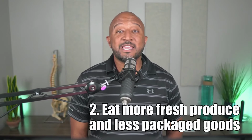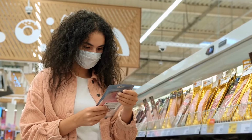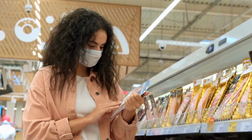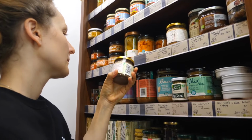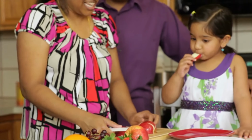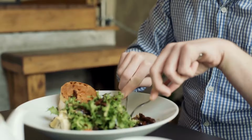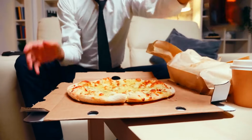Number 2, eat more fresh produce and less packaged goods. And we're going to get into why this is cheaper, because you may first hear this and think, well, that's going to be more expensive. But realize that nutrient-dense foods are in the long run going to be cheaper. Here's why. The first thing is that food is nutrient-dense. You don't have to eat as much food to get good nutrition, and in the end, you'll eat less. But if the food isn't nutrient-dense, then we'll talk about what happens there.